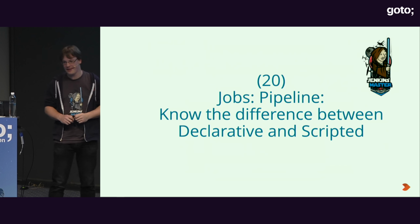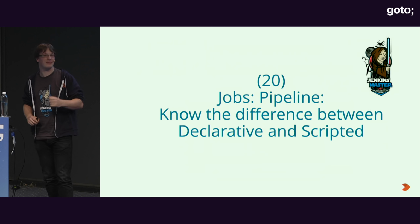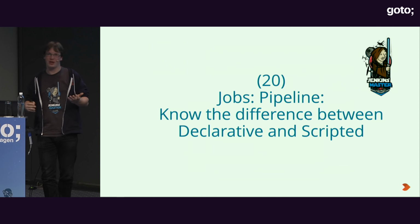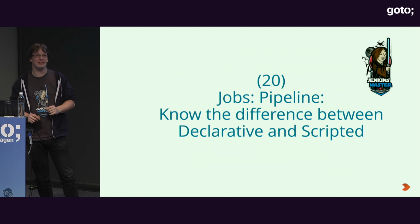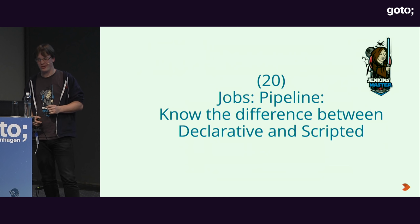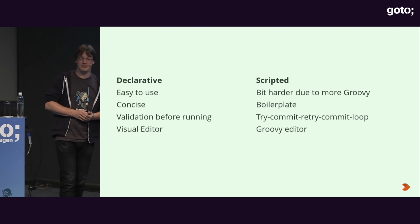That wasn't really nice. So they figured, what if we make an easy to use pipeline syntax? They called it declarative syntax. And it's easy to use. It's a bit more concise because scripted also has some boilerplate. And we make sure that we have validation before we run the pipeline. So you know something is wrong before you actually see it go wrong. And that's what they did. That's basically the difference between declarative and scripted.